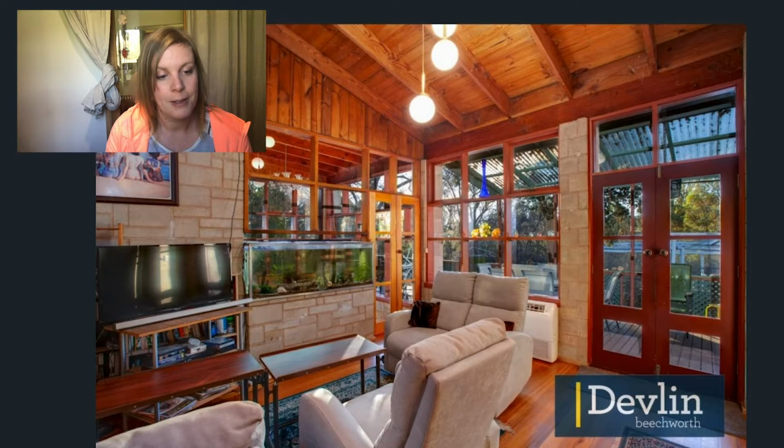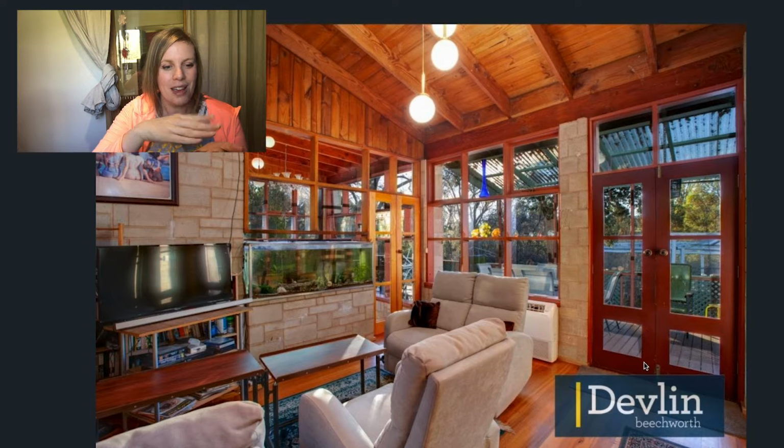There it is again. It's big. Not the dining room. This is that space on the other side of the kitchen where there was that sort of half wall, and then where I said is where I would put a dining table.